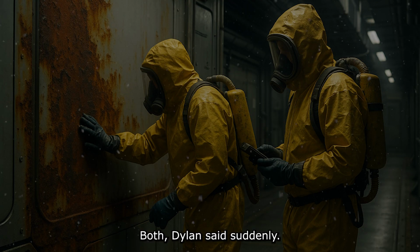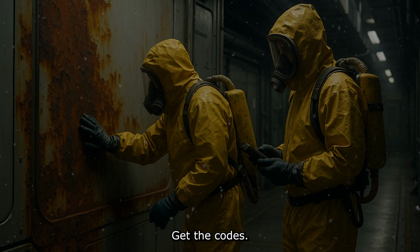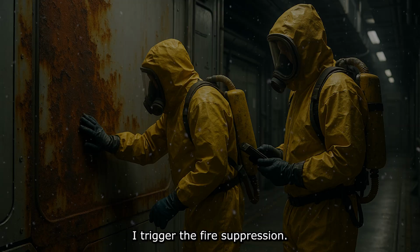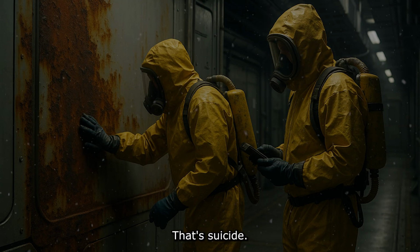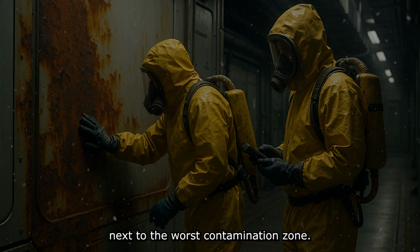Both, the Lin said suddenly. We do both. What? You go for the safe. Get the codes, transmit them through the emergency system. I trigger the fire suppression, try to buy the trapped people more time. That's suicide. The suppression system controls are right next to the worst contamination zone.